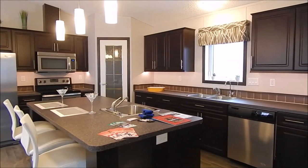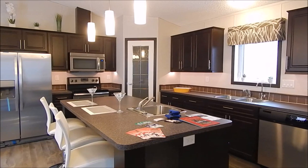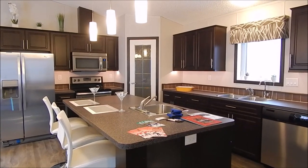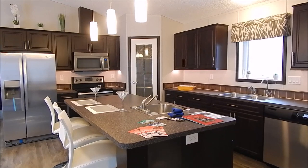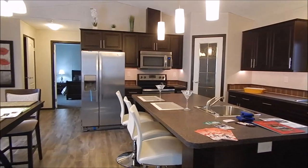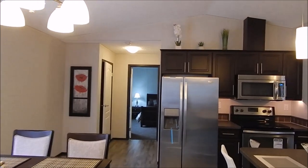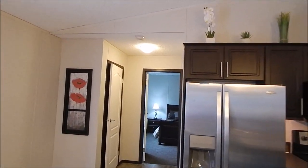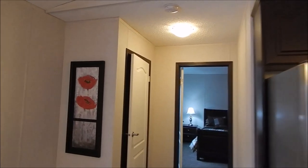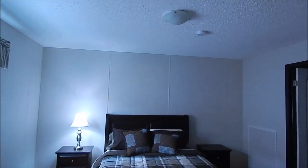We have the corner pantry, pendant lights over the island. French door fridge with ice and water. Over the range microwave. We added a coat closet in the back entry here.